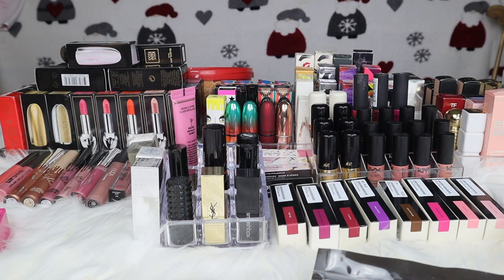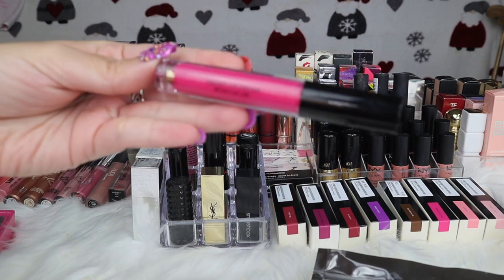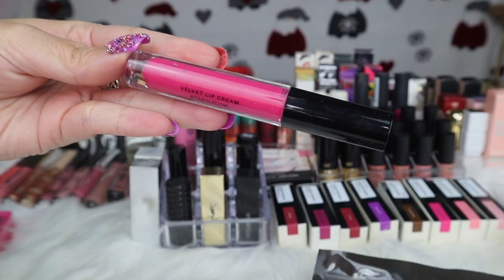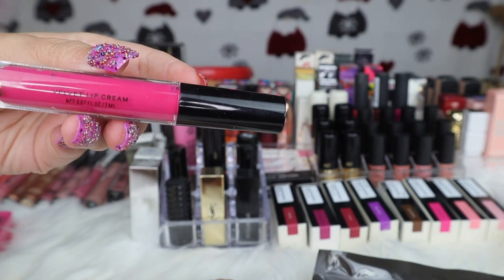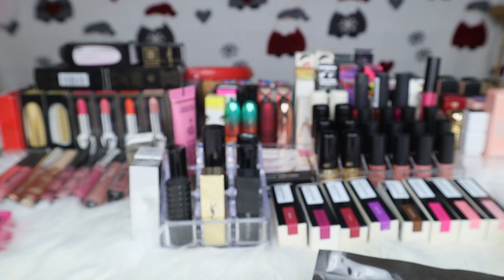And just some more right here. Oh my gosh. Alright, so randoms, randoms, randoms. And this is the H&M lipstick that I was looking for earlier. I know that I have one more in this color for the velvet lip. Yeah, but I could put that in there instead.